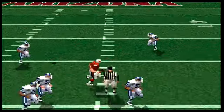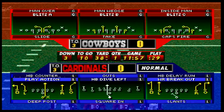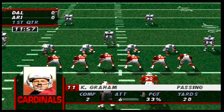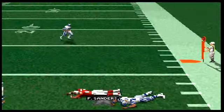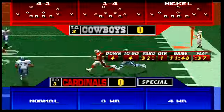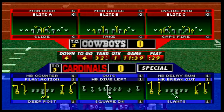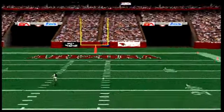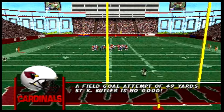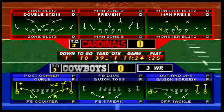Incomplete. So it's third and 10 at the 38. Sanders with a 6-yard gain on the pass. No good. It's first and 10 from their own 39.